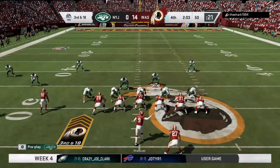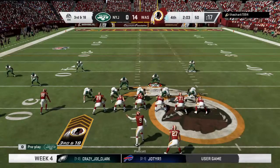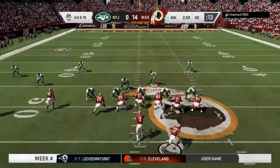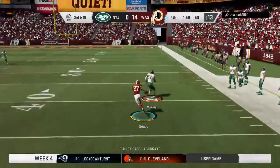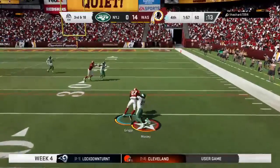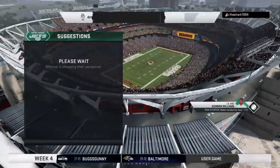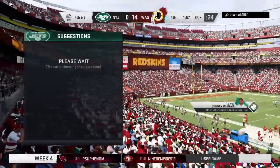47. Let's go. Prescott now from the 50. And he's got his man out of the backfield. That's complete. And they'll get him down about 3 yards short of the first. Down under 2 minutes to go in this football game.